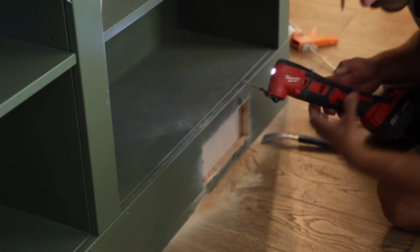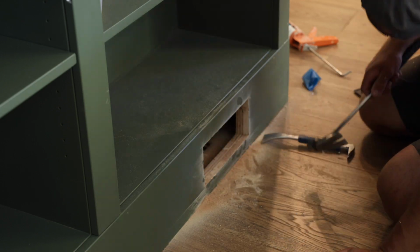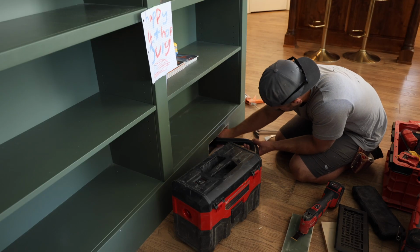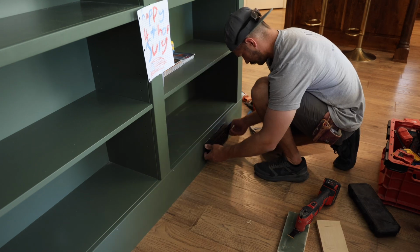Here we are cutting the toe kick vent in. I know you guys are probably saying, you were covering up that vent, but I didn't. We cut it out. It's all good.